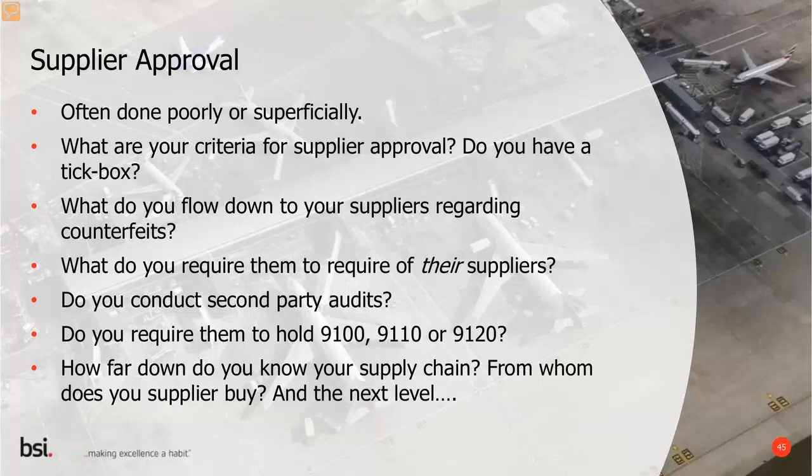So what are your criteria for supplier approval? Do you have a questionnaire that you send out, and as long as they fill it in, then somebody signs it off and you add them to the approved suppliers list? Or do you really look at it critically? Do you look at referrals? Do you look at references? Do you do research on that organisation? What do you flow down to that supplier? What do you require them to flow down to their suppliers? Do you do second-party audits? Do you require them to be certified?